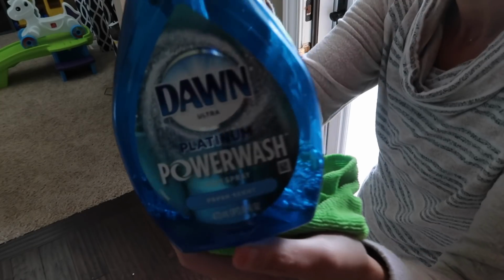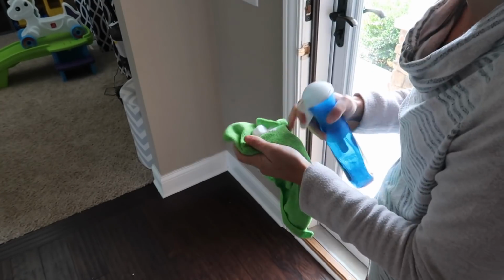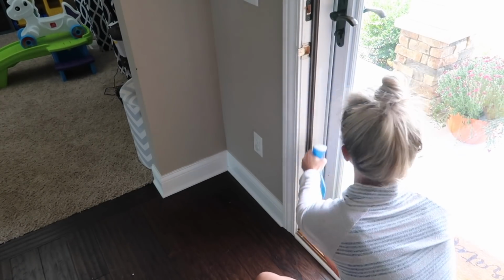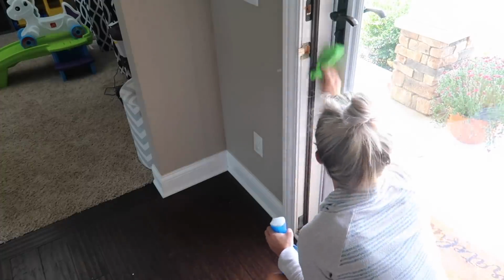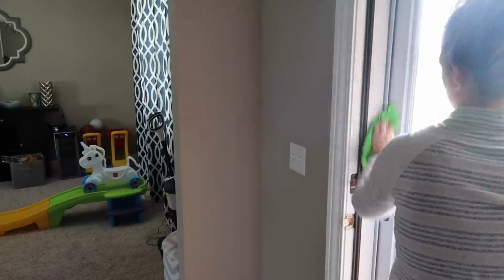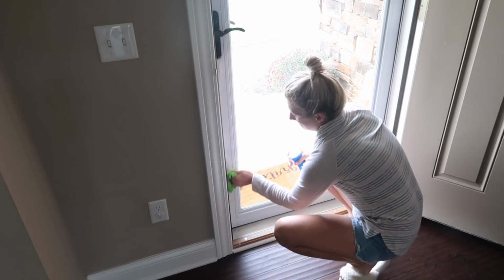So here on day two, I was tackling just some random tasks. Like, the door had been messy and dirty like that for a while. And every time I would leave or come home, I would see those marks and I was like, oh, I need to clean that. And I'd forget. So I was finally tackling those areas.